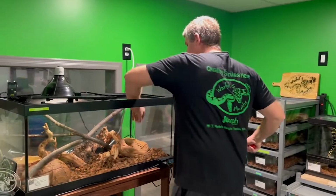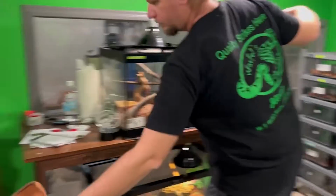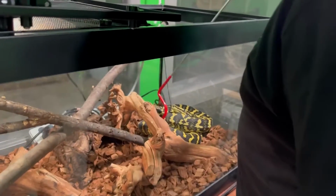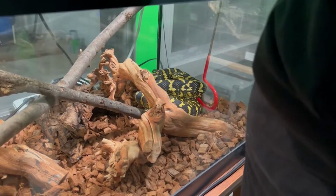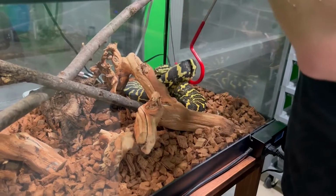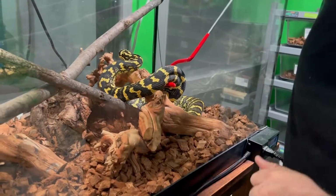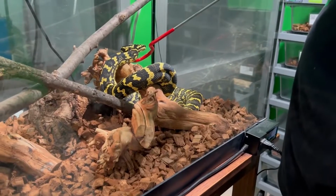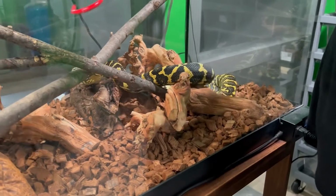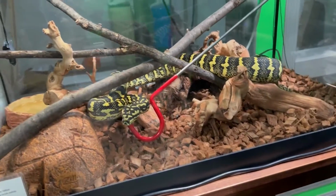Right, get this out. Hopefully Xena's not going to be too pissy with us. Oh, yeah. Ooh. Ooh, she's feisty today. She's wound up, folks. Come on, you're okay. A lot of times I gotta try to let her come out on her own. She might have been sleeping.